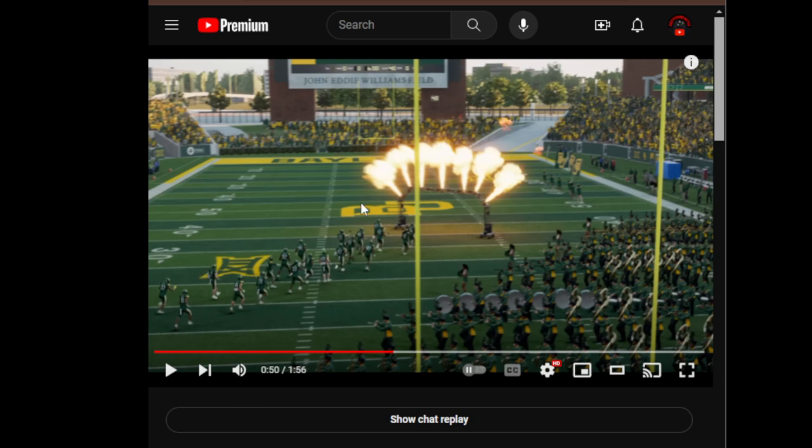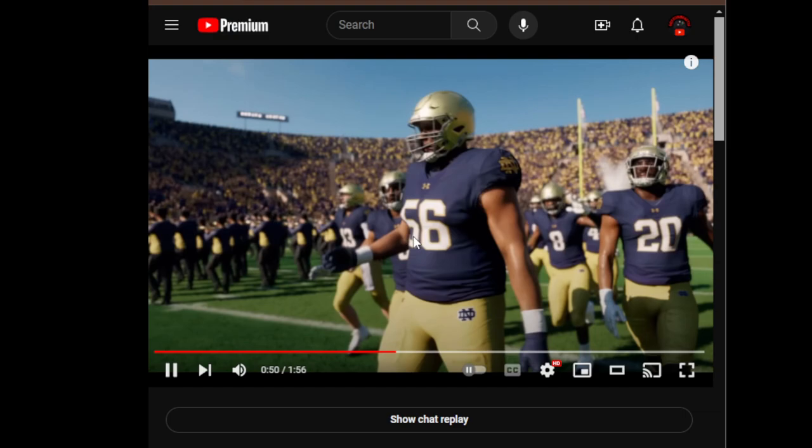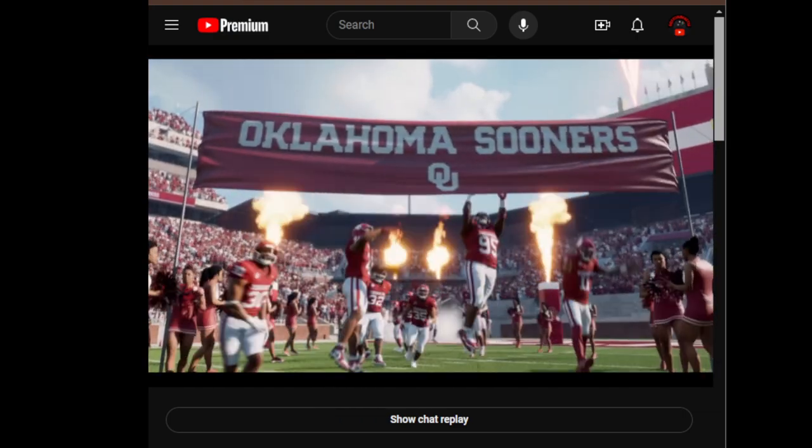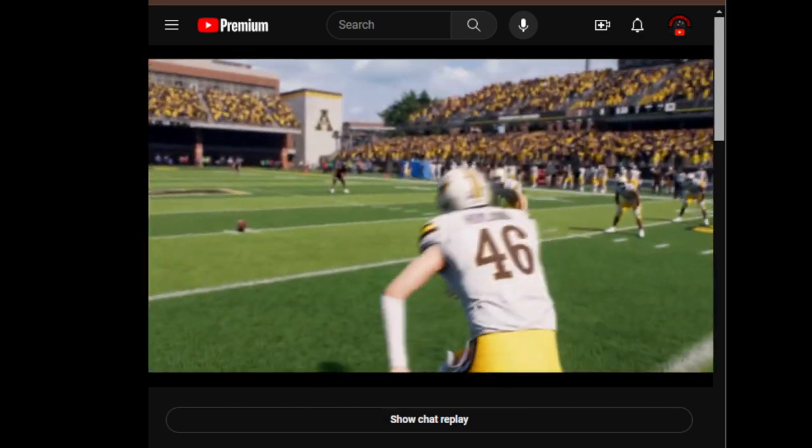So normally what Baylor does before the game, they allow the students to run to their seats first, and then the team runs in right there behind them. And then like the band, so much detail in the band. Notre Dame running out, Clemson running down the hill, and then A&M running out, Oklahoma running out. Duke was the longest one I've seen.